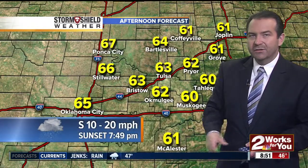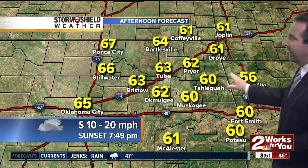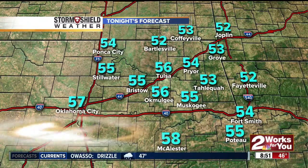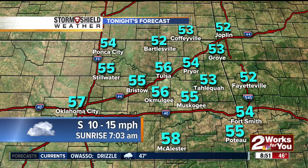Today, though, with the clouds and the showers, especially this morning, temperatures will top out in the lower 60s, breezy south winds 10 to 20 miles per hour. And then for tonight, we'll see mostly cloudy skies, just a slight chance of a shower, isolated storm. But you notice those overnight lows. This morning, we're talking about 40s. Tomorrow morning, we're going to talk about the 50s as that humidity starts to increase.